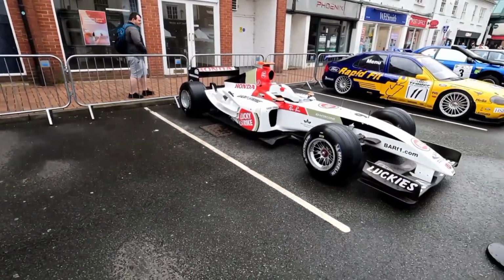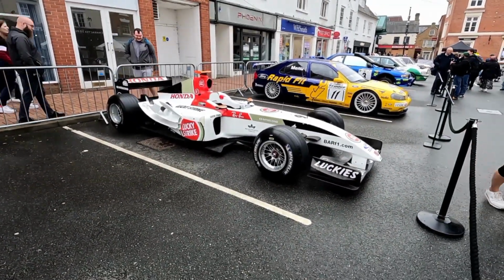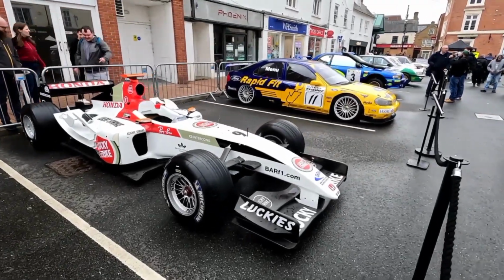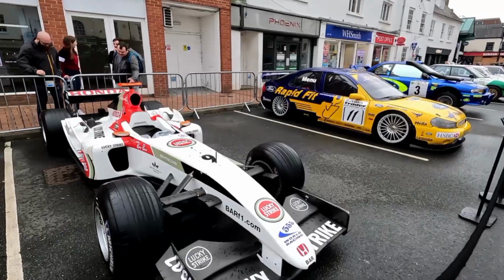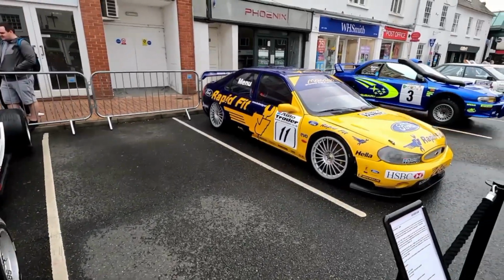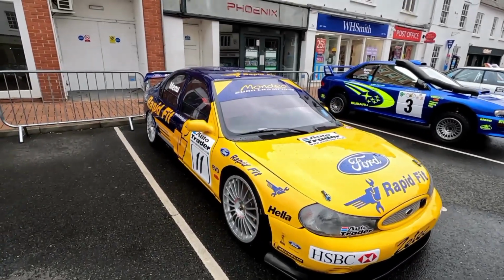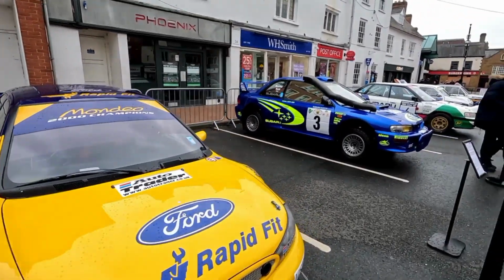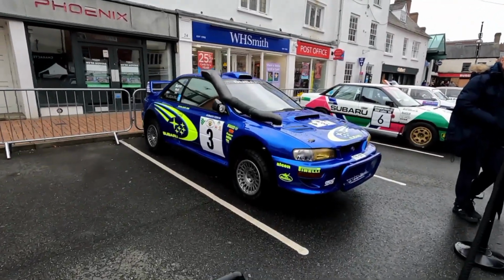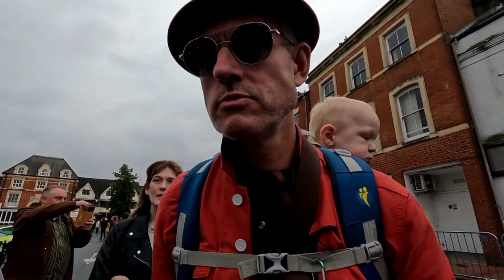Yeah. And look at this. This looks like a proper Formula One racing car. Subarus. I mean, we wouldn't have to store, you know, WRC.